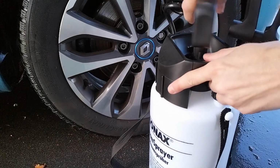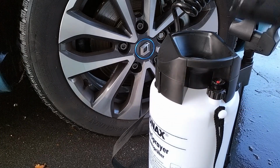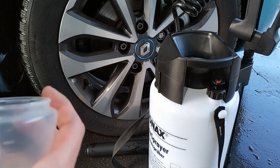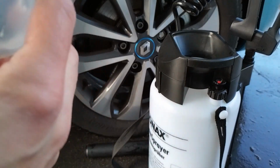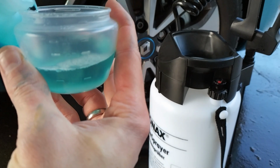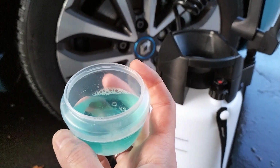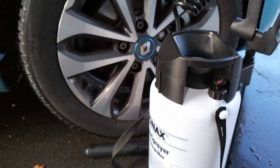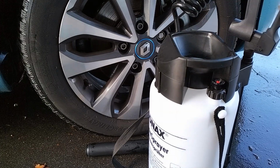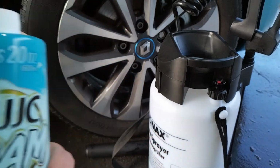So what I've already done is I've already taken hot water with me from home, because that works much better with snow foam. I think 1 to 10 is too much. I'm going to put, let's say, 50 milliliters for 2 liters of water. I just use one of these things from washing detergent, but it's really good because then you can really measure. Nice blue stuff. Looks a bit turquoise like the ocean. And now let's put it in the Sonax foam sprayer. So, 2 liters of water, 50 milliliters of MJJC Snow Foam. And let's test it out on the car.